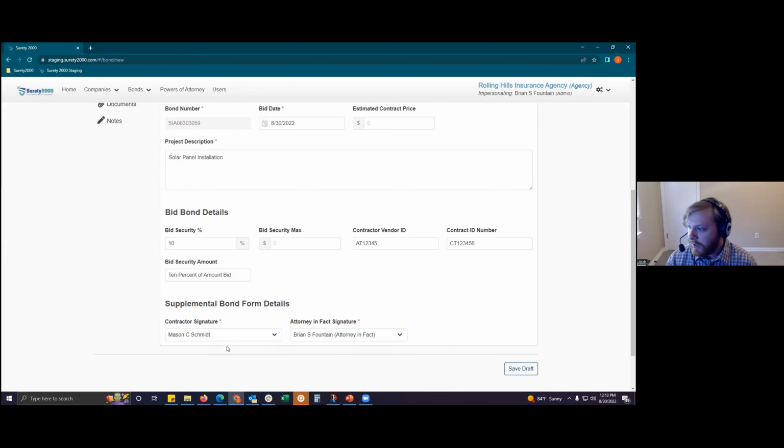And then for the final portion, they will choose who's going to sign the bond, both the attorney in fact and any other signatures that will be required on the bond. Once they do this, they will save their draft here.